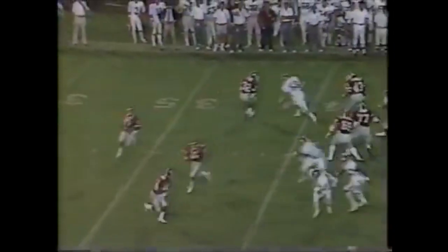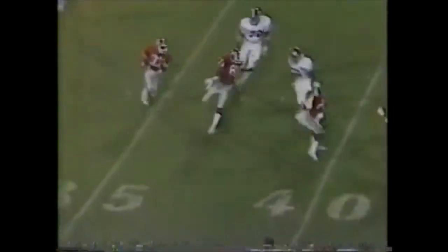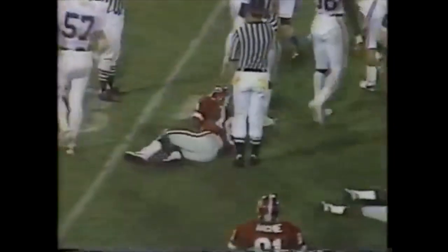Stanley Blaylock is in the lineup now. Jackson pitches back to Tate. They reverse the ball. Here comes Blaylock around. Great speed, the fastest man. Fumbles the football, but Georgia covers it. Jackson following the play. Falls on the ball.